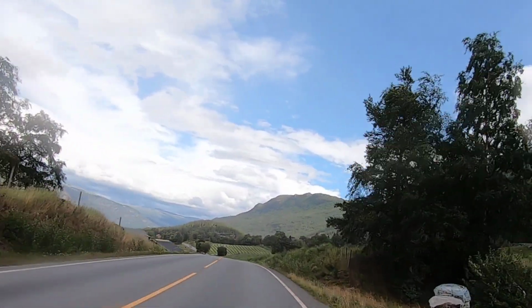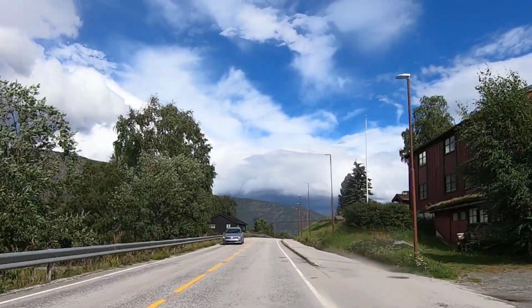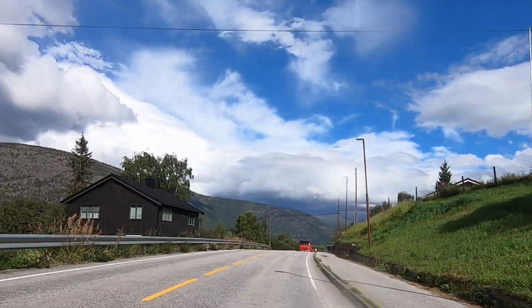As we start to approach Lom, you can see that we've got blue sky. It had stopped raining, the roads have dried out, and the scenery just opens up. This was a very nice run down into the town there.